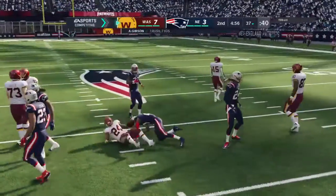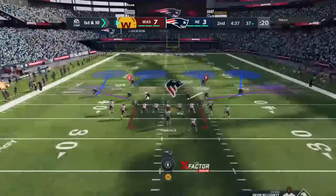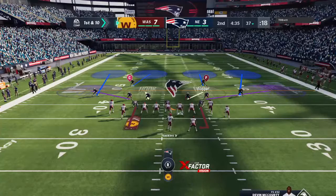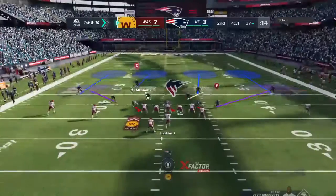He'll be brought down right around the 37. 7 yards there and a first down. Line of scrimmage, the 37 on 1st and 10. First down, Washington.